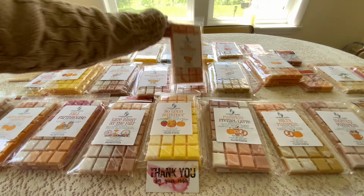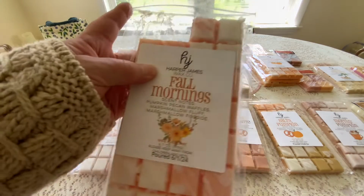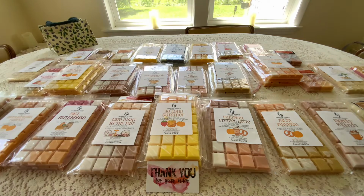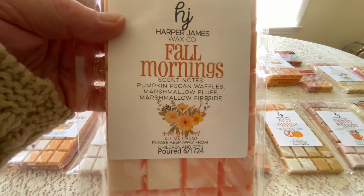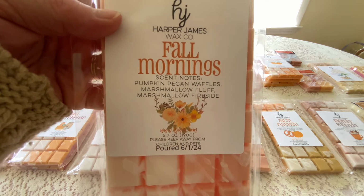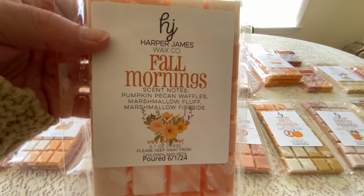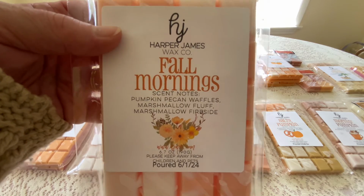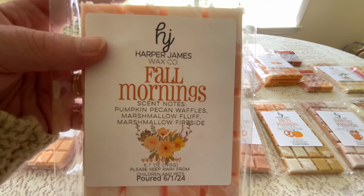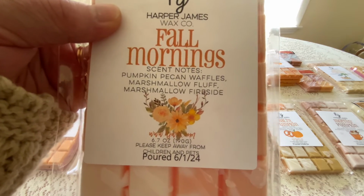Fall Mornings. This was one that I got inspired by another one I had that I couldn't get. Because I know Mary's pumpkin pecan waffles, I like it. So I got Fall Mornings, pumpkin pecan waffles, marshmallow fluff, and marshmallow fireside. This is so good. We're in bakery heaven. I would love to wake up to this scent. It all blends together with the fireside.